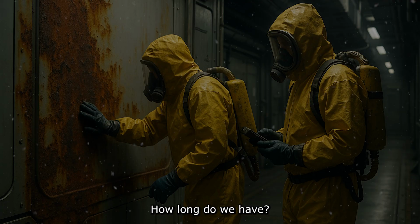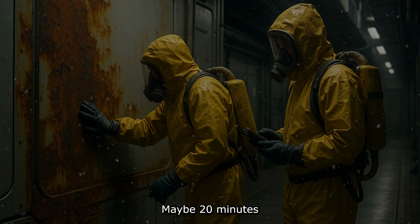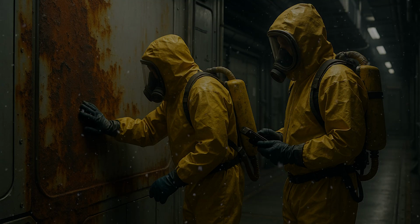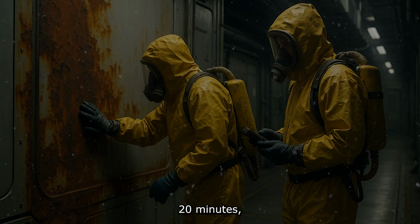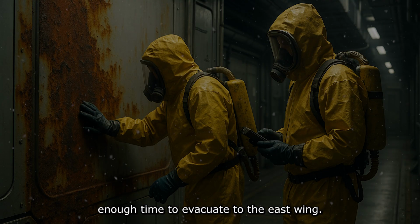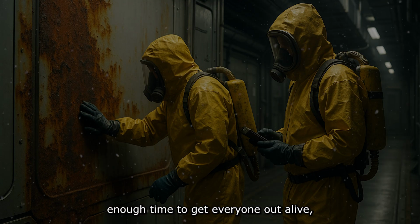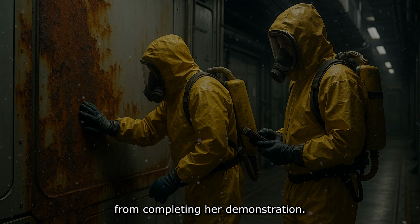How long do we have? I asked. Before the building becomes structurally unsound? Maybe 20 minutes. Before the atmospheric concentration becomes lethal? She checked her own detection equipment. About the same. 20 minutes. Enough time to evacuate to the East Wing if the corridors held. Enough time to get everyone out alive if we moved immediately. But not enough time to stop her from completing her demonstration.